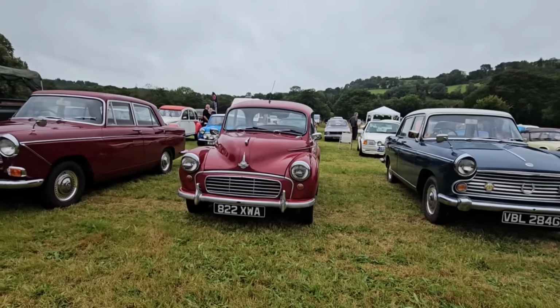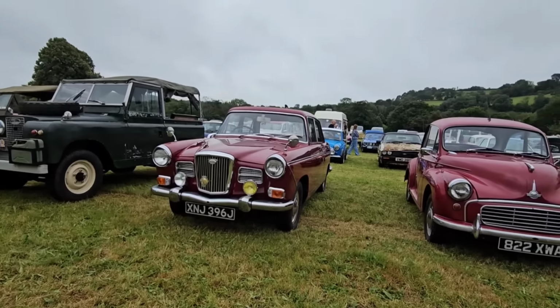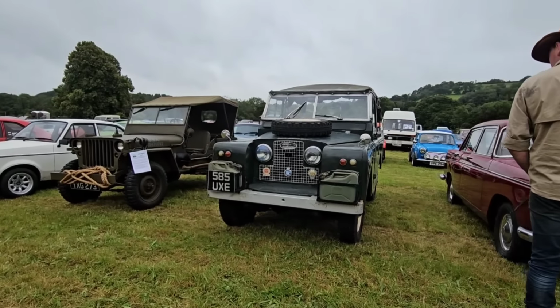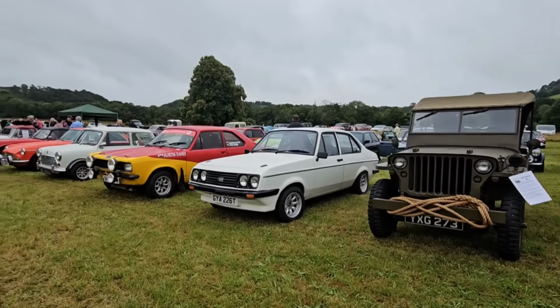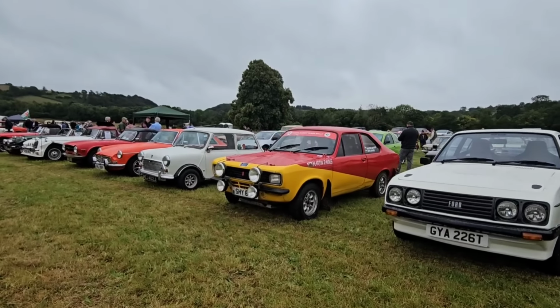And next to that, we've got a Farina. So this is the posher version of the Morris Oxford. This is the Wolseley, I think 1660, because it's quite a late one. Series 2 Land Rover next to a Jeep. I love the contrast. One very much inspiring the other. Obligatory Escort RS2000. This lovely Hillman Avenger we see quite often at local rallies.